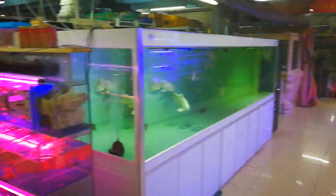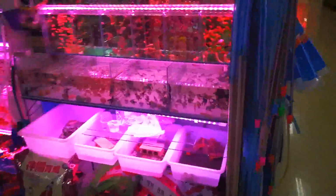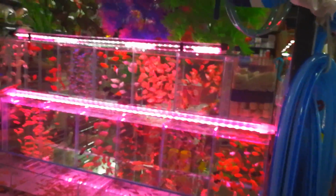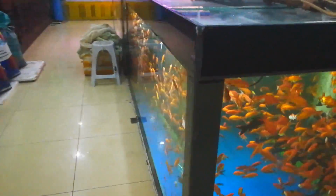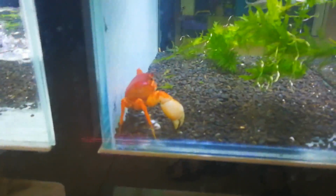Looks like they sold most of their koi out of there. There's goldfish, gouramis, smallies, guppies. Angels, tiger barbs, danios, more mollies, more guppies. All the blood parrots, all the goldfish. Let's see what my man has up in here. Oh, he got a crazy one-clawed crab. Look at that crab. It's gnarly.